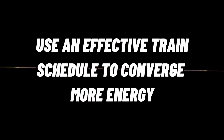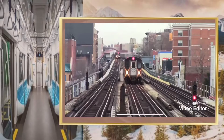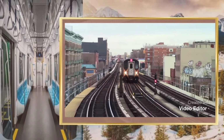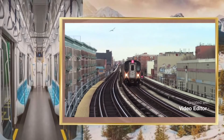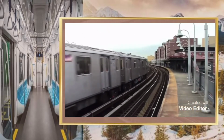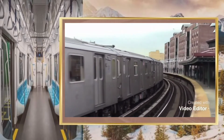Next is to use an effective train schedule to conserve more energy. Train scheduling plays an important role in improving the transport capacity. This will help to lessen the passengers' waiting time, passengers' travel time, train energy consumption, and train travel time.